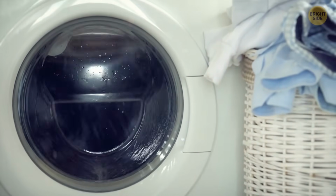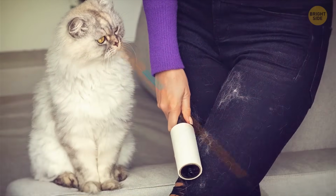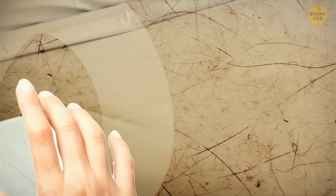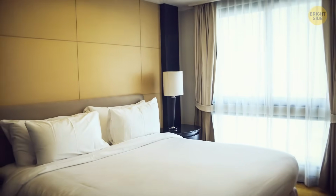Hidden in your laundry room, there's a great tool for picking up pet hair. It sometimes works better than lint rollers. Take a dryer sheet and, using some elbow grease, you'll get rid of that dog or cat hair in no time. It works on all sorts of surfaces, but it's especially effective for upholstered furniture.